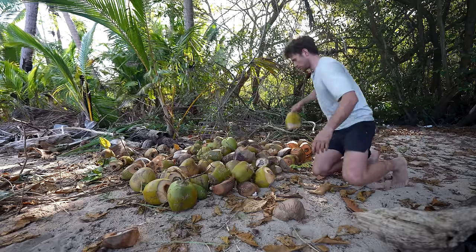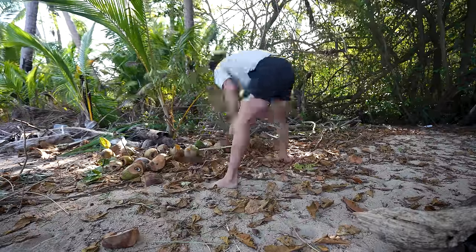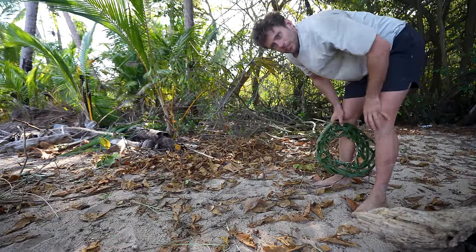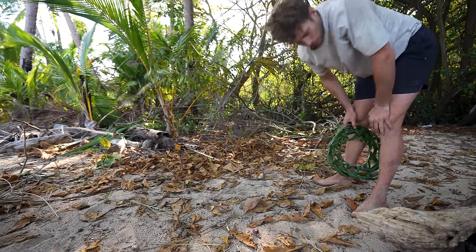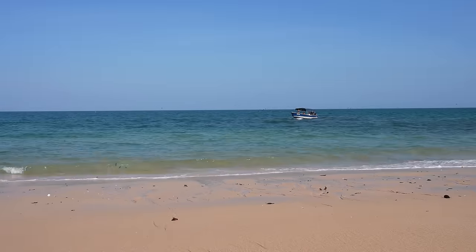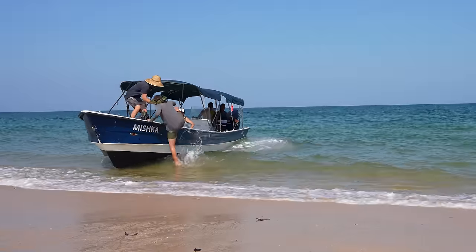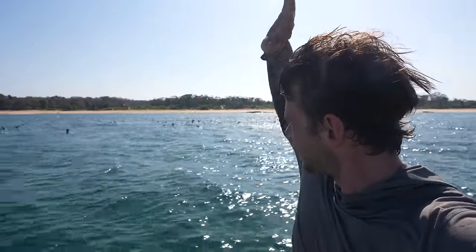3, 4. All right. 94 coconuts that were here. That doesn't even include all the ones that I ate out when I was harvesting them. So that's well over 100 coconuts. Wow. Going home!